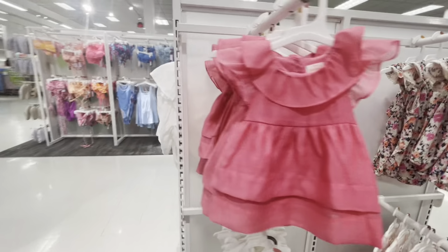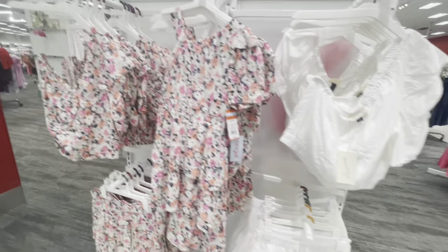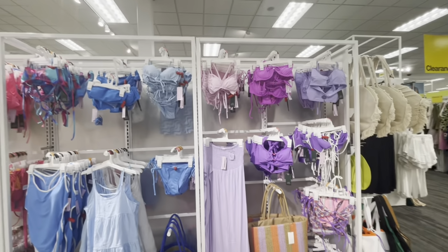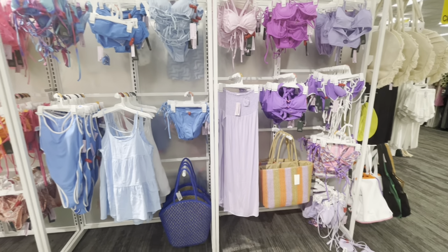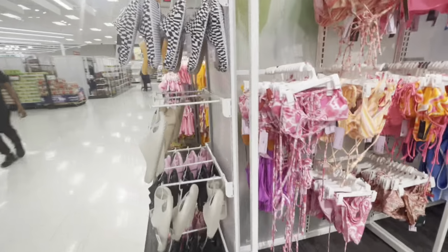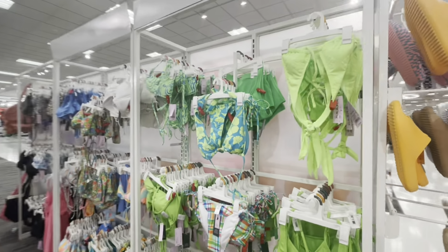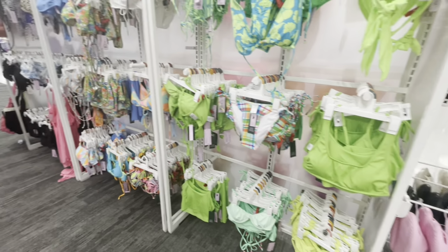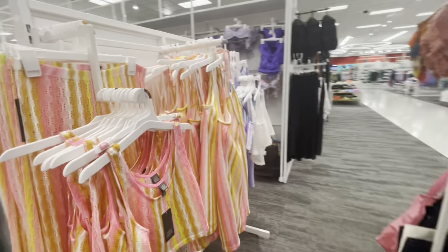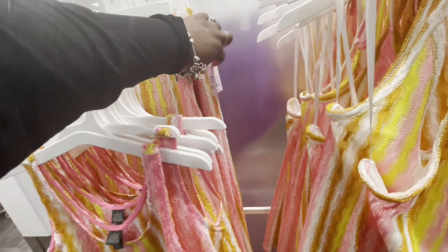Oh, the white top, and then they also have this one, 25, and then this one over the top. Let's look at the bathing suits really quickly. We're not gonna go through all of the prices, but you can look at a little overview of them. And these shoes we did see a few times. All of the pretty green, the multicolor, those colors. The top is 16 and the bottoms are 20.